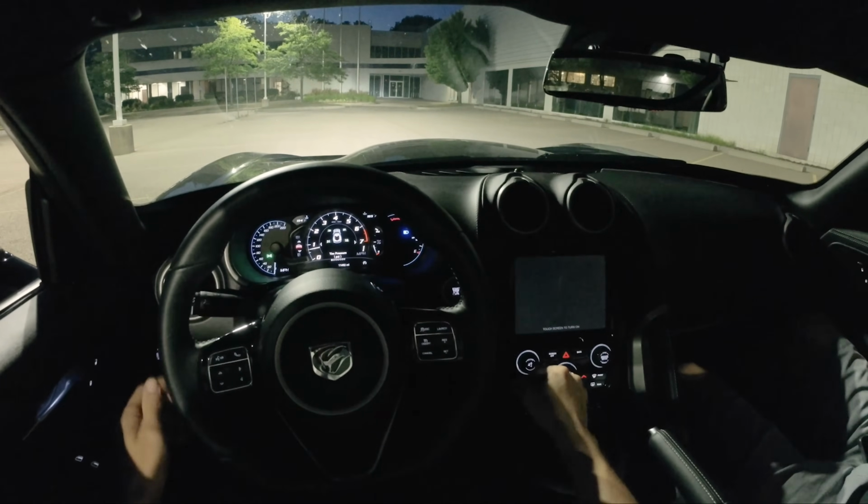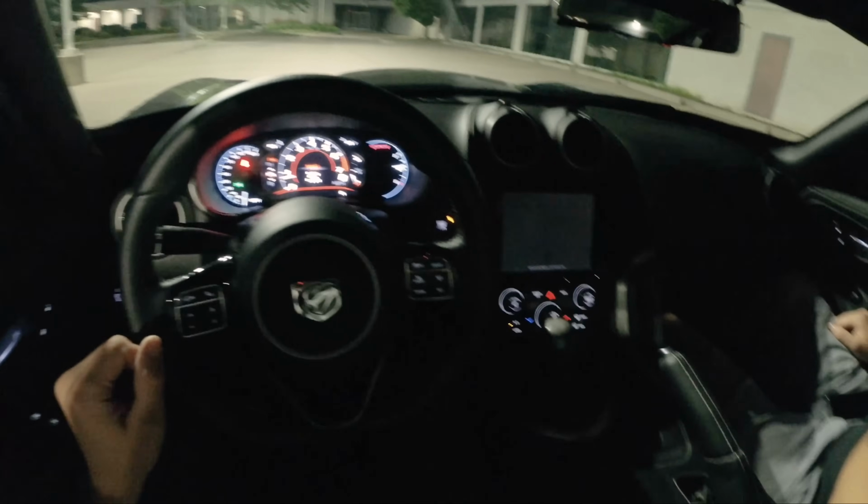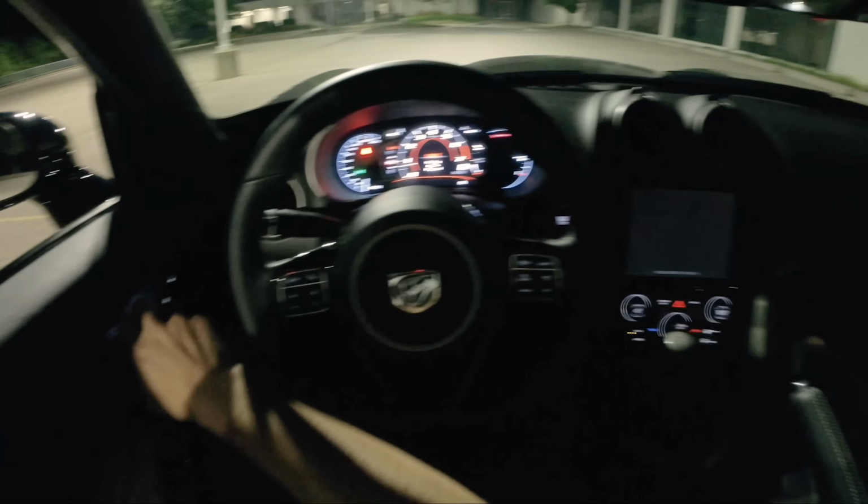Cool. Yeah, tires are definitely warm. Yeah, like they're on stuff left and right, nice and sticky. We're just gonna let it idle and do another walk around, and that'll be it.